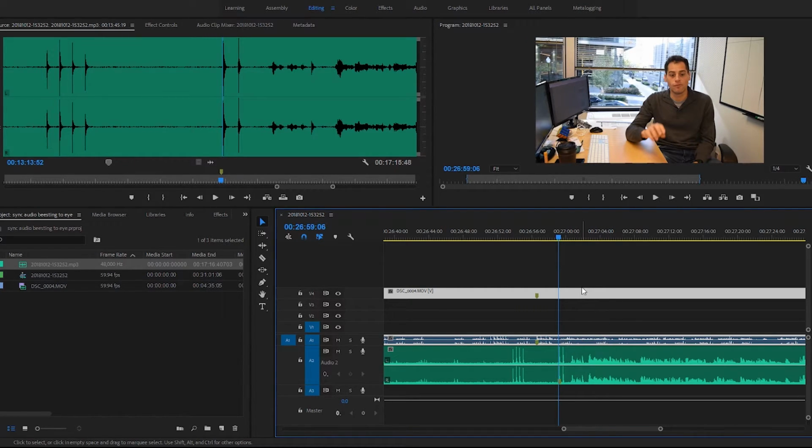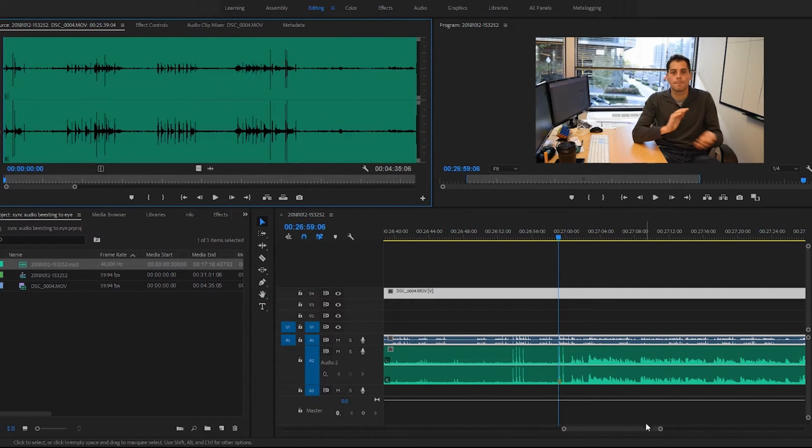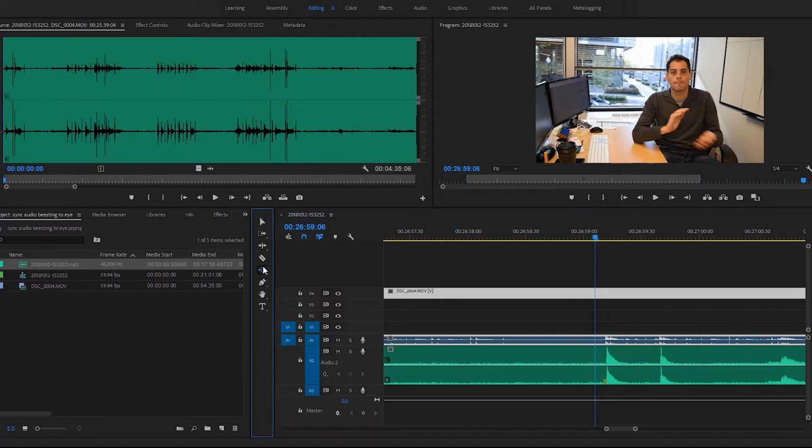If you can't get the markers in the exact correct spot, the easiest way to do it, and I can do this by removing markers, like this, clear marker. You can zoom in as far as you possibly can, and then either hit the U key on your keyboard or just go to slide tool, and the slide tool will let you micromanage how this looks.